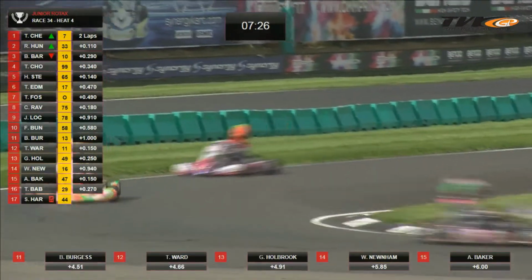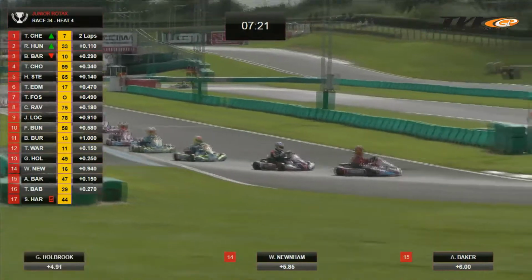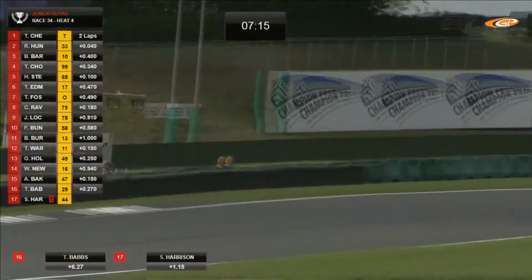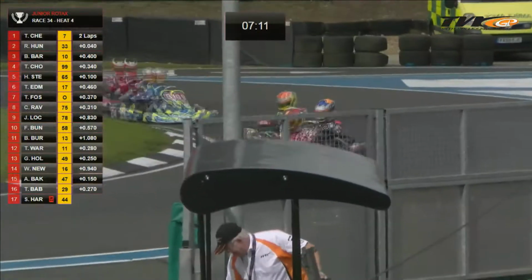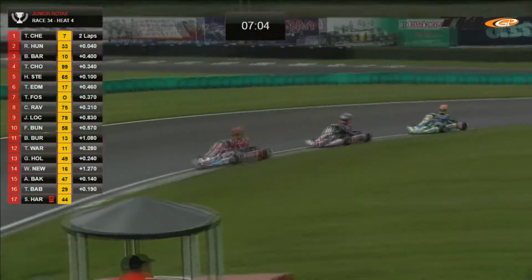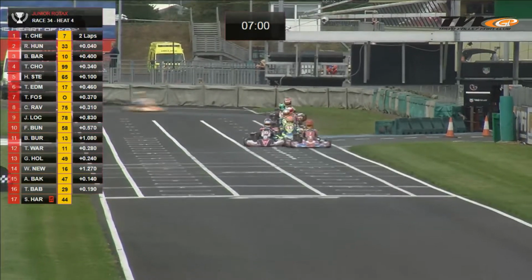Chesterton leads, followed by Hunter, and then it's Barrett and Chauhan, then it's Stennett. Number 17 KR Sport Kart of Tom Edmonds. Privateer driver Tommy Foster is next in 7th place. Then it's Ravenscroft, Lockwood, and the top 10 rounded out by Finley Bunce. And again, Bunce seems to be quietly keeping up the order every race.